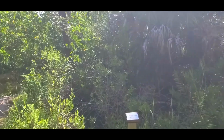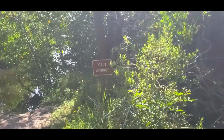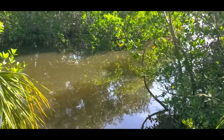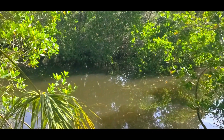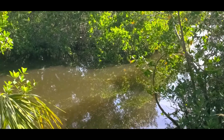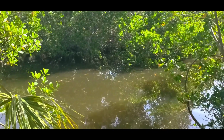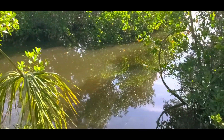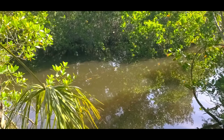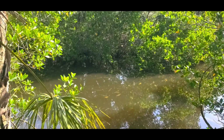Okay, so we're here at Salt Springs, one of the many salt springs in Florida. See, it goes down that way. So the spring is somewhere in this location. Generally you can tell because the water is clearer over a spring, like a deep aqua blue, but in this disturbed water with all the leaves and tannins and brown stuff in it, you can't see exactly where it is.